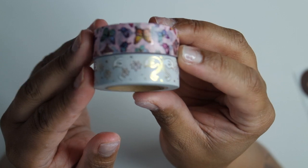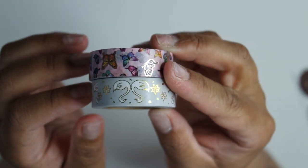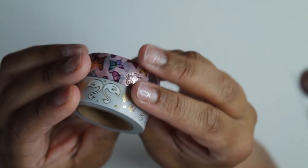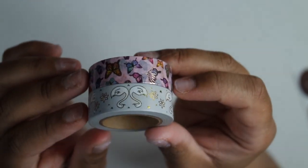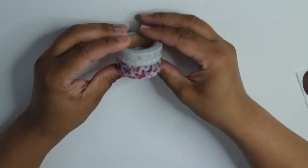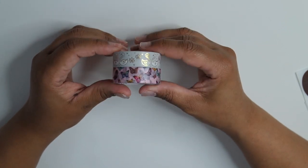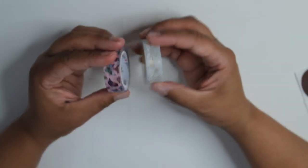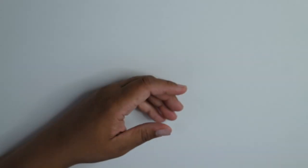So that is what the washi looks like. As you can see, on the bottom there, you have swans, and then on the top you have butterflies. I'm not going to unroll it, but those are just the ones that I got. These, I believe, are just regular stock, so they were always in stock. I believe they've sold out now in the last couple of days, but again, I'm just trying to build my collection, so I was happy to have them.